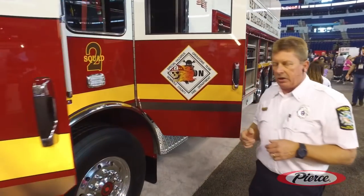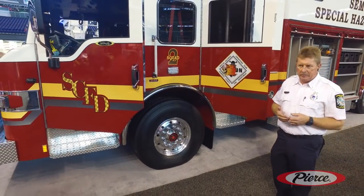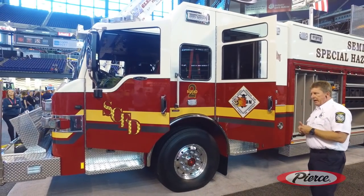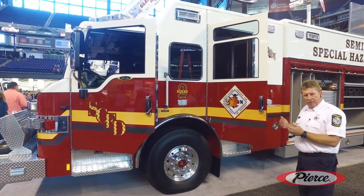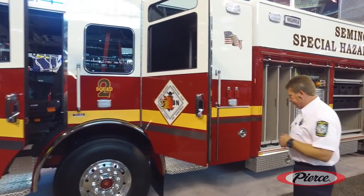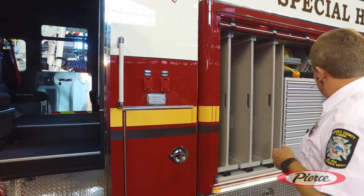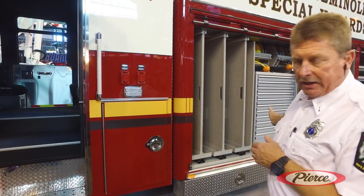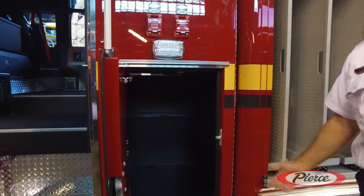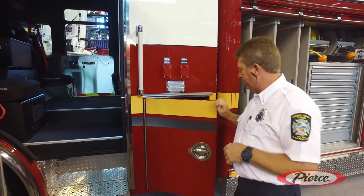I mentioned that we had our current heavy rescues on a Quantum cab and chassis, and it's been very good for us, but we wanted to switch to the Velocity chassis. We had some issues with the walk-in area and how we were going to configure that, so we went with an 84-inch cab. That did a couple things for us. We were able to gain some room. Obviously, it's a very large cab, where our driver was able to move his gear from the body area into this compartment right here. So there's enough room in here for him to put his gear and also an air pack in there. That frees up some space in the back.